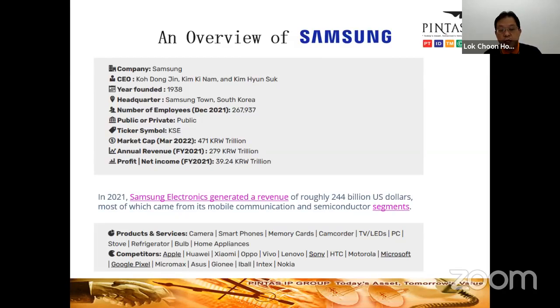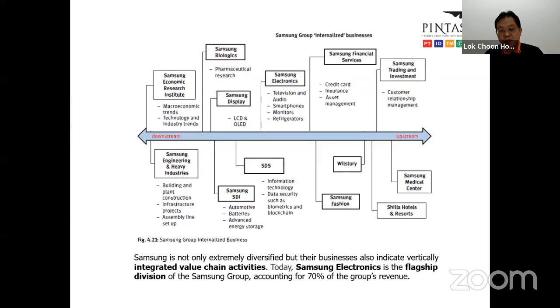And Samsung is in many businesses. It is in smartphones, memory cards, smart TVs, home appliances, right? So Samsung has a long history and a very diversified business. As you can see from the slide, Samsung is involved in many different businesses. It is in electronics. 70% of its revenue now is from Samsung Electronics. But for legacy reasons, Samsung is also in the hospitality industry, the trading industry, and also in heavy engineering and heavy industry.